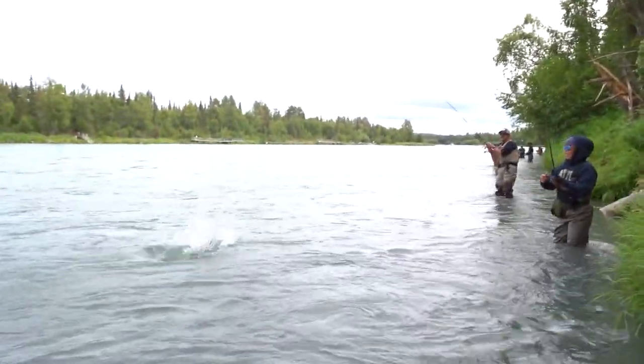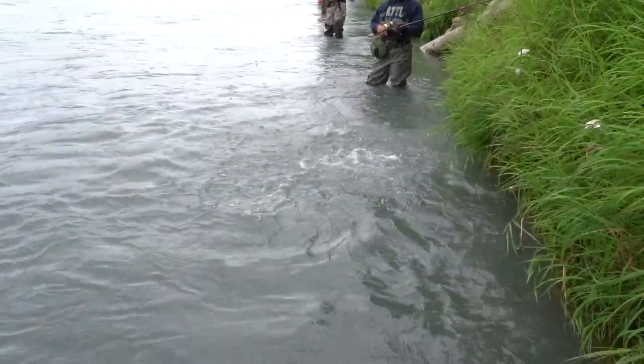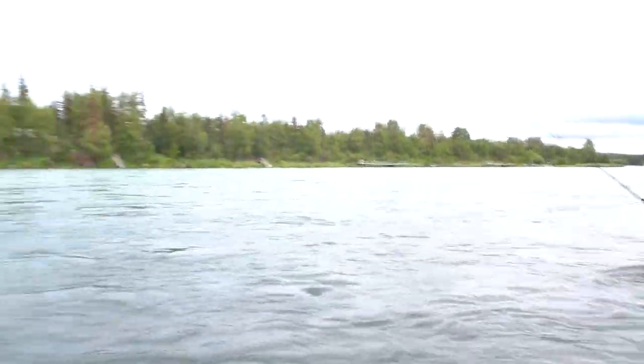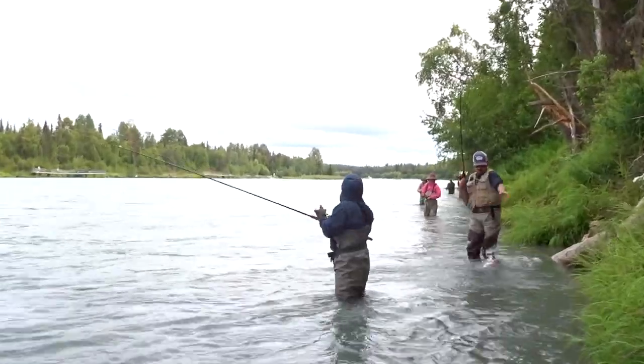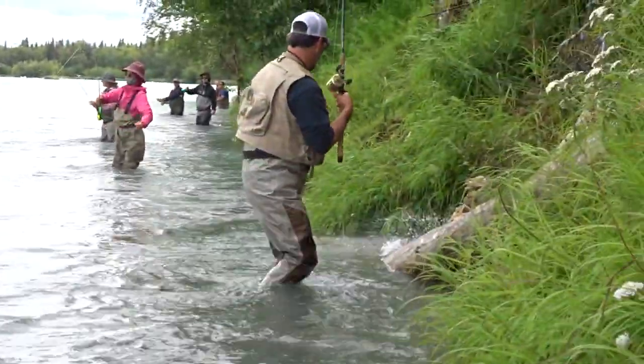Dom, first cast? Oh, you got a little baby one. That doesn't count. Good job. Pull it out, I wanna see it. What is it? It's a trout? All right, this is Ree here. Ree's fishing. Oh, it's a nice little fish.